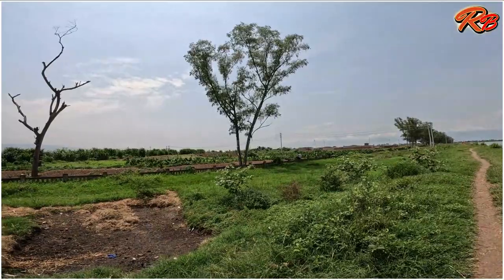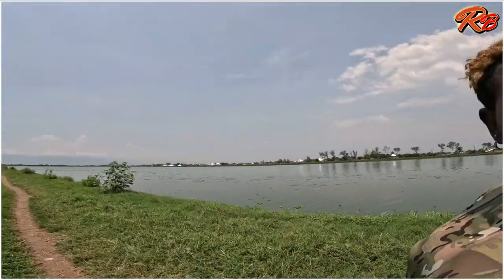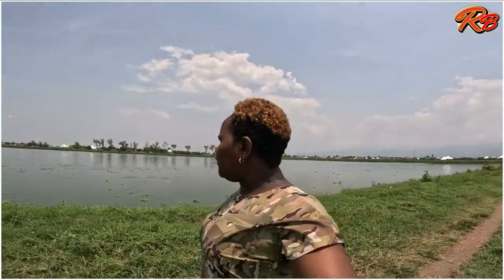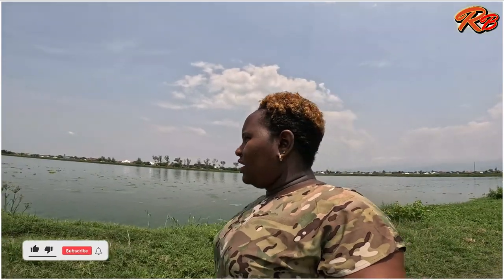And people farming there. Can you see them? So that's what happens here when you come to farm. If you want sand rich in nutrients and you don't have anywhere to buy fertilizer, you just come here, harvest your soil, and take it to your farm. You just make sure that every part or every plant in your farm gets equal nutrients.